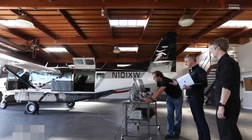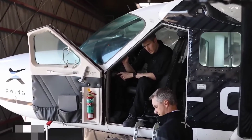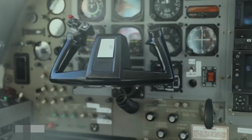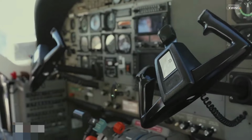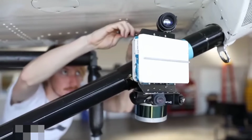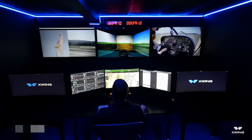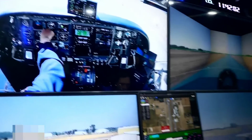Maxime Gariel is Xwing's Chief Technology Officer. It's his job to figure out what behaviors the plane needs to fly safely from taxi to landing. So the system can be broken down into three pieces. The first piece is the auto flight system that allows the aircraft to fly as well as to taxi. So it's really like controlling all the control surfaces, controlling the brakes, actuating all the switches. Then the second portion is the perception system that allows the aircraft to see what's around, to understand its surroundings, and to make decisions. And finally, the third portion is the communication system.